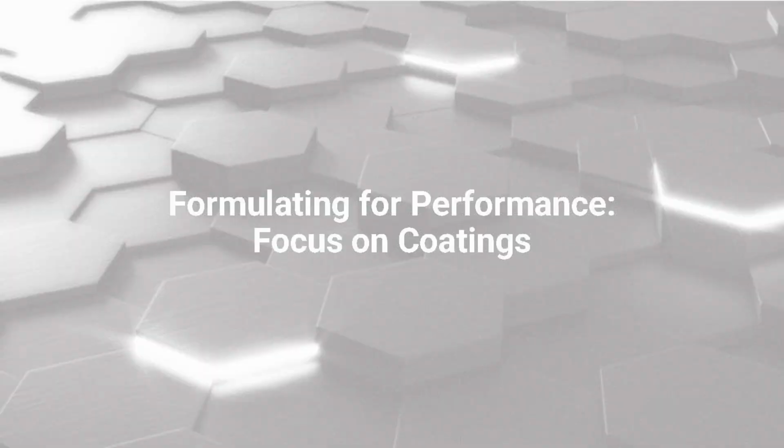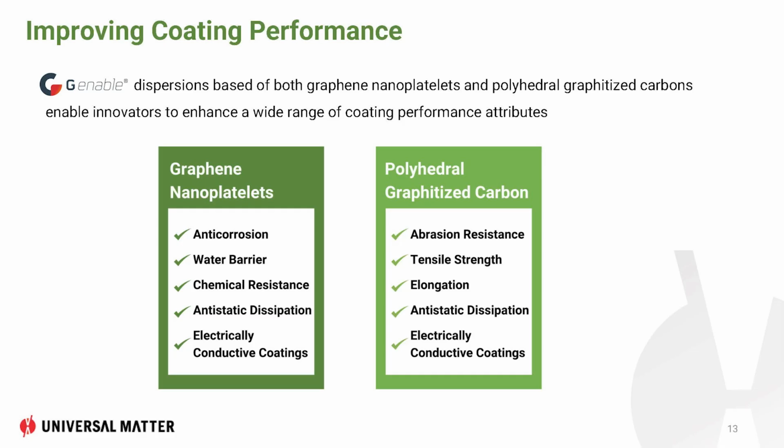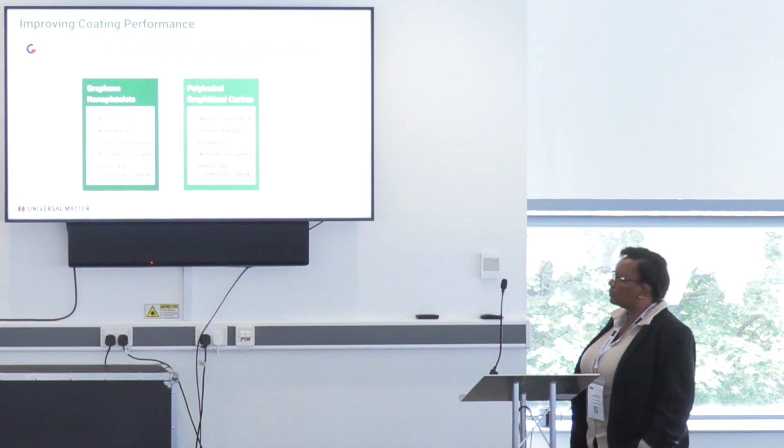So I'm just going to focus on coatings for a moment. We are active in quite a few areas, but in the UK, we're focused on coatings applications. So I'm going to talk about the performance benefits that we get in coatings. With our graphene nanoplatelets, we get really good barrier properties. So we're able to achieve anti-corrosion, water barrier, chemical resistance. We get anti-static dissipation. We get electrical conductive coatings as well.